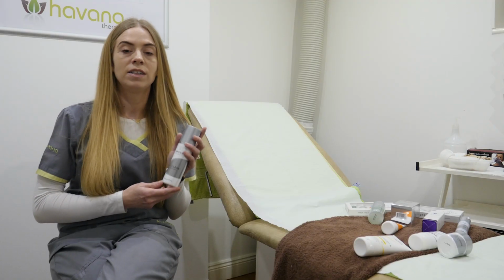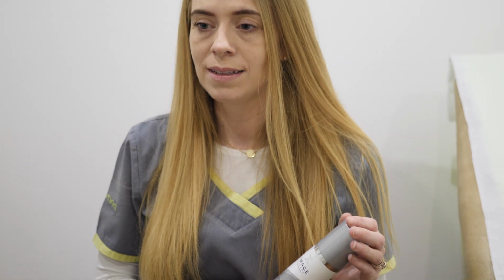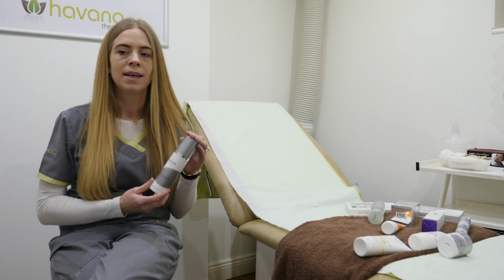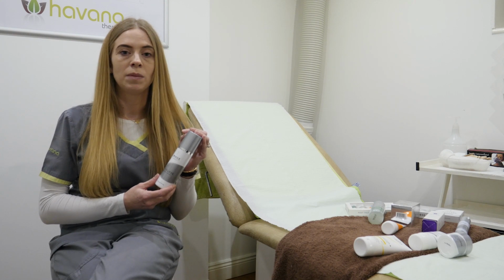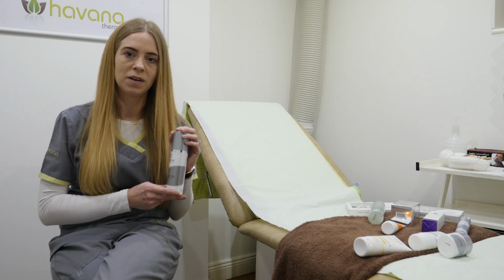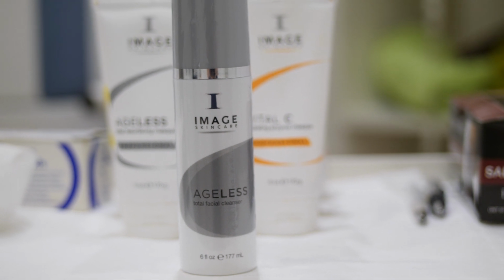So the Ageless Total Facial Cleanser is a foaming cleanser with a 12% glycolic acid blend to increase cell turnover, remove dead skin cells, remove any excess oil, dirt, any impurities from your makeup, and also at the same time it's going to balance out the pH level in your skin, so there's no need to be using a toner alongside this product. It's great for anti-aging purposes and can be used every single night.